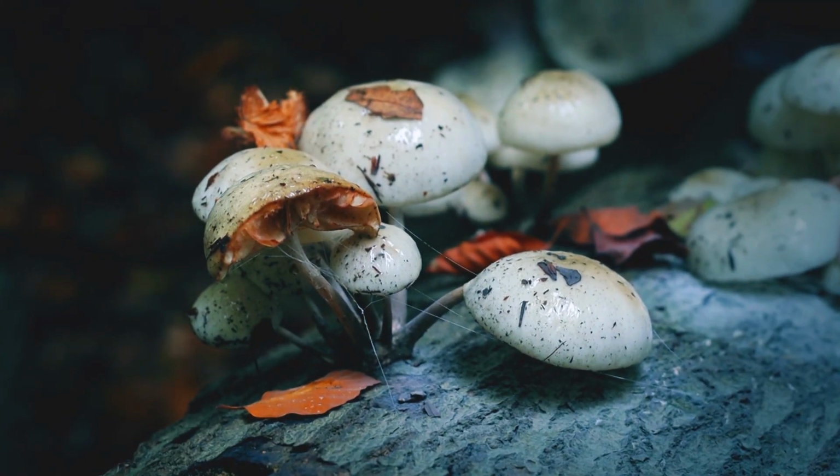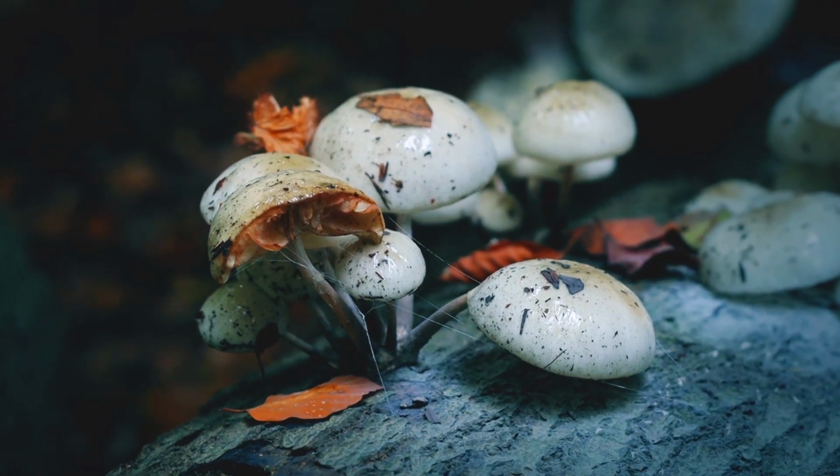Fungi are also super helpful when it comes to recycling waste. You see, they can break down all sorts of organic waste, like food scraps and even astronaut poop, into useful nutrients. This means less waste piling up on spacecraft and a more sustainable way to live in space. It's like fungi are our own personal space cleanup crew. Who knew that fungi could be so helpful in making our lives better both on Earth and in space?